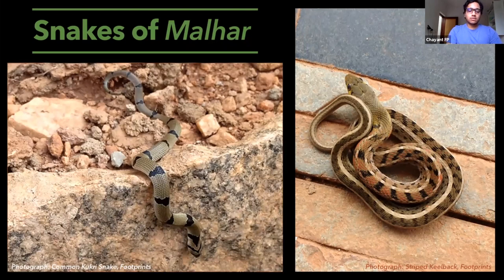Striped keelbacks come in at least two different color variants. The one that you're looking at over here, you can see that the upper body is quite red. And there's another kind that you get, which instead of red has a sky blue or a gray blue pattern. These are snakes which are usually associated with farmland and water, and they love to eat frogs. They are also active only during the day.